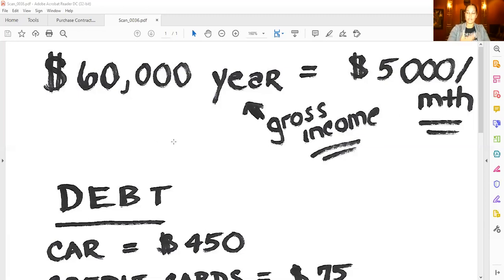So if you're hourly, great. You want to take your hourly pay, multiply that by your hours that you are guaranteed per week. It doesn't matter that you work 42. It's what are you guaranteed per week. So if that's 36 or 40, you're going to multiply what you make an hour times that number, multiply it times 52, and then divide by 12, okay?